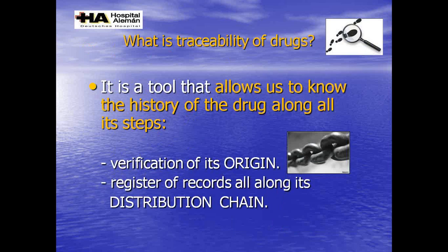Now, what is the traceability of drugs? Traceability is an early warning system for counterfeit drugs. It is a tool that allows us to know the history of the drug along all its steps. Verification of its origin, register of records all along its distribution chain. Every part of the healthcare chain can benefit from this item-level serialization.